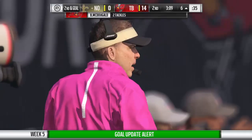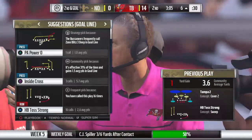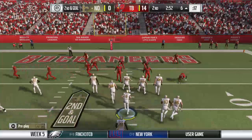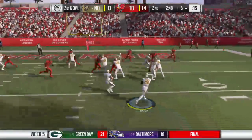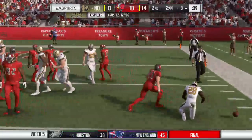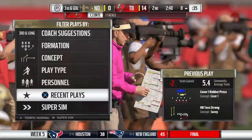Second and goal. Well, it's been the air game that's taken them down on this drive before they finally turned around and handed it off on the last play. And now they're looking for the big boys to get him in the end zone. Couldn't do it there. It'll be interesting to see. Offensive line had to pass block a lot on this drive. Will they be able to revert and fire out and create some space in the run game? He lost 2 there, and it's third down.